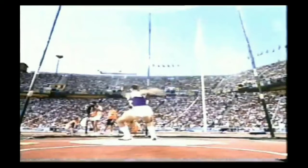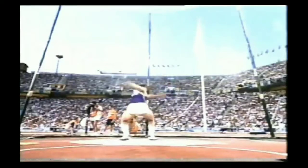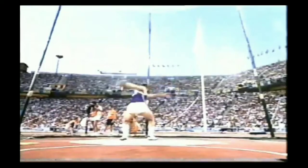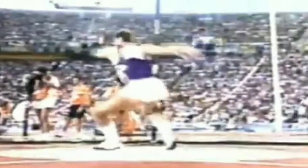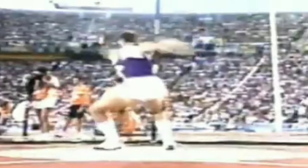But people also do this, like Tripp does it, and you rarely see it nowadays in discus. Valerie Allman does this to an extent, out of the back and through the throw. But what I really like about him is how much flexibility he has. Sorry for this low quality. It is 1992. This is the highest quality I could get of a good throw from him.